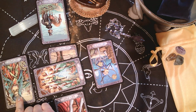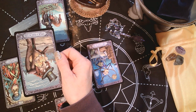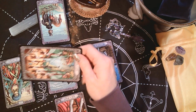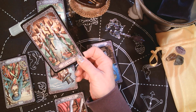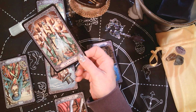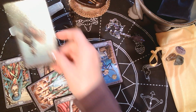Behind her, taking care of the nation, taking care of her family. She is wrapping things up. Emotionally, she's wrapping things up. Four of Pentacles, still trying to keep the secret. She's trying desperately to have that level of privacy to maintain the good vibe about the royal family, to maintain the legacy of the royal family. So she's doing that.